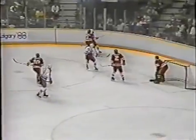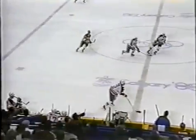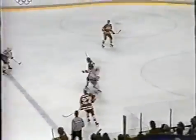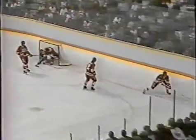Peter Laviolette picked up as he comes into the Soviet end. Steve Leach trying to scrap in the corner to pry it loose with Laviolette. And it comes out toward the point where Kamensky sends it out to center ice. Fetisov loses the puck. Steve Leach, his shot high.